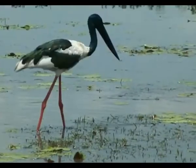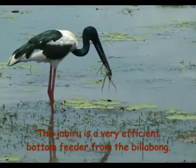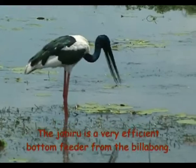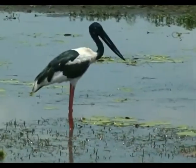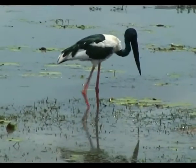These ones hang out in groups of three, so it's always two females with one male. Now this male, he's a pretty clever guy. He's convinced both of his girlfriends to lay eggs in the same nest. That way he only has to incubate one nest instead of two.